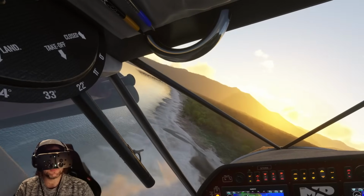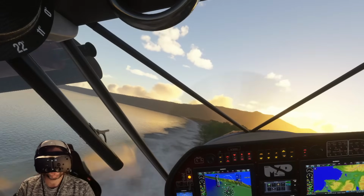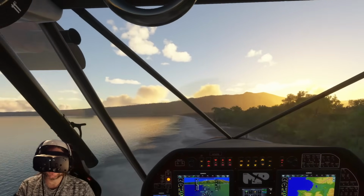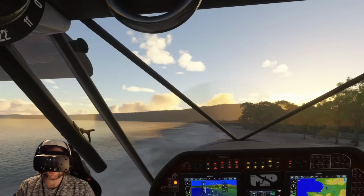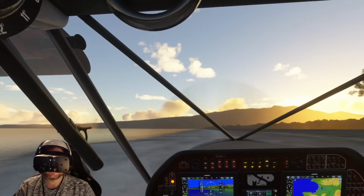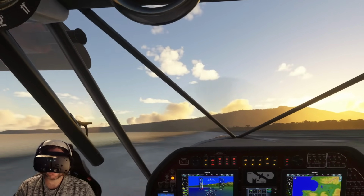I feel we're a little bit fast, but I'm side-slipping like crazy here. Oh, look at that scattering effect there of the light sources. I've got ray tracing on, by the way, as well. Let's see if we can just land here. Nice and gentle. Try and redeem myself after completely wrecking my flaps.